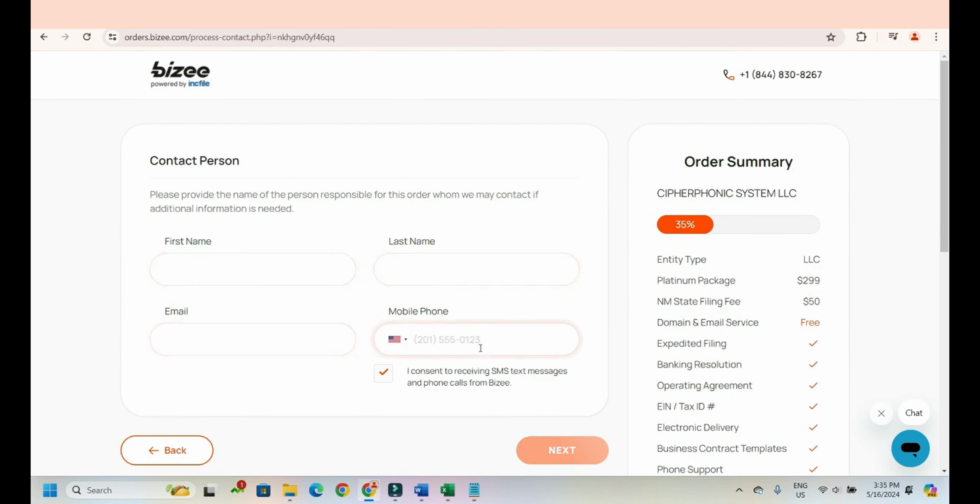This is the contact person page. You enter your name, email address, phone number. Again, depending on the country where you are, you will enter that phone number. Here I am choosing Canada, as I am in Canada, and once this is done, you click next.